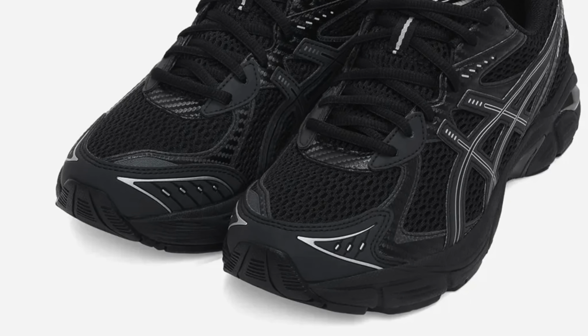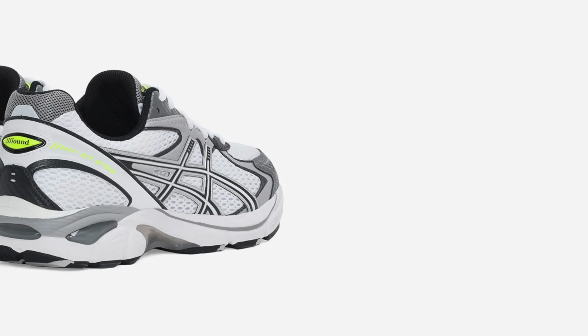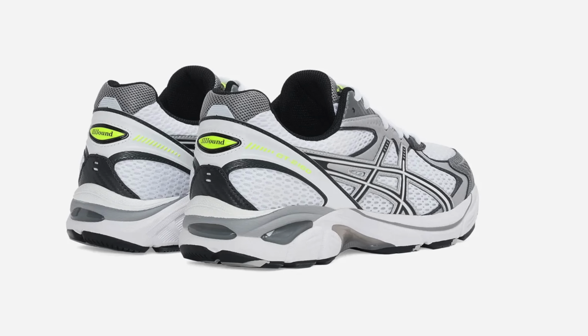Now, the retail price for both of these colorways is going to be $150. That being said, they're probably not going to be that easy to get for that price. So realistically, if you want a pair of these, you will probably have to pay resale. But I do think both of these colorways are clean, and personally, I guess I'd prefer the white colorway, but the black one's also super, super clean. And obviously, I think that both of these colorways will end up selling out.